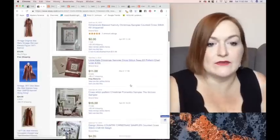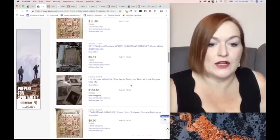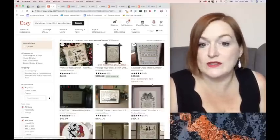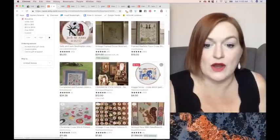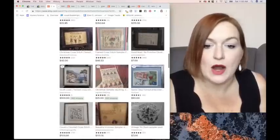And I see a lot of the kits that are selling. I don't see a whole lot that have already been made. So let's take a look over on Etsy. These ones aren't sold yet, but these are ones that are up. Now some of these counted cross-stitch ones are really intricate, so that can draw the price in for that, make it a little bit higher.